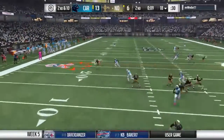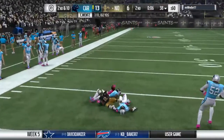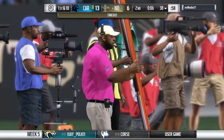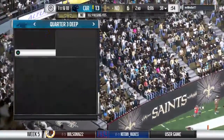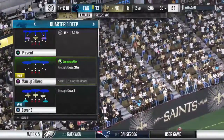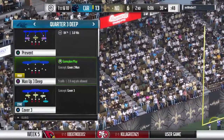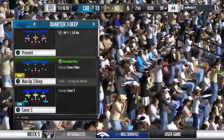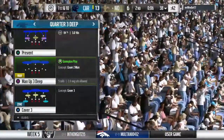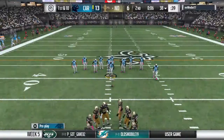Wentz going to throw. Underneath for Miller. And he's brought down after a good gain. Now whistles come in. We're going to get a timeout here by the offense. And with halftime on the horizon, they'll be out of timeouts from here forward. So the offense has it 1st and 10.